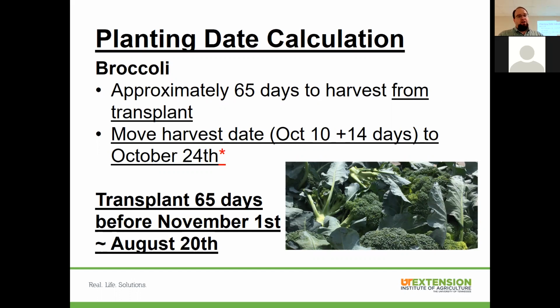So with broccoli in our area, if we want to have a later harvest date of around October 24th, we'd be planting around August 20th, give or take. And certainly if we wanted to harvest in early October, that means we would be planting earlier in August. So again, keep in mind that with these cool season crops, we can go past that first frost date. That's not a date that is truly that meaningful to us with these crops because the frost isn't going to bother it. It's going to be tolerant of it. So when we have frost tolerant crops, we can look at pushing that harvest date even beyond our first frost date.